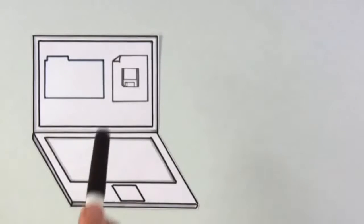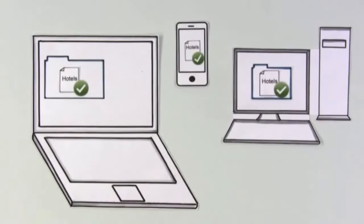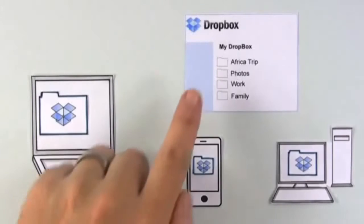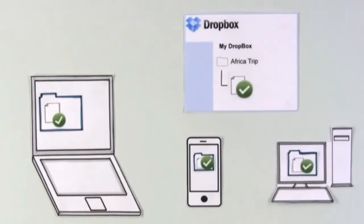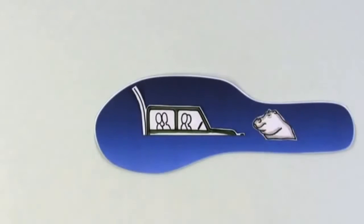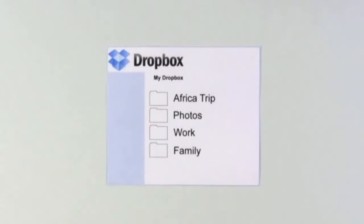The same thing happens when he saves a document in a Dropbox folder. The document gets updated across all of his Dropboxes. But it's not just his computers. The Dropbox website also works to be exactly like his other Dropboxes. Anything he puts in Dropbox is available on the website automatically. This way, if his Jeep takes a dive and his computer is ruined, he can still get to his files on the Dropbox website, where they're always backed up.